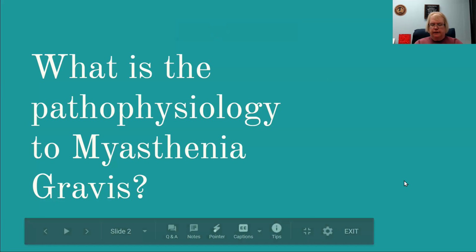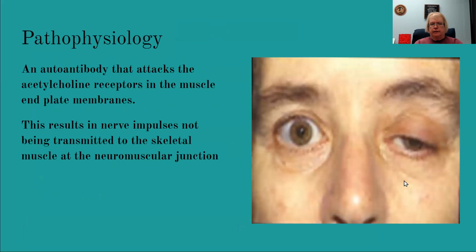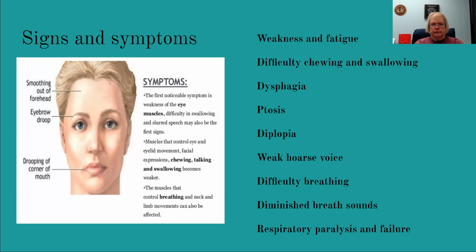So what is the pathophys of myasthenia gravis? It's an autoantibody that attacks the acetylcholine receptors in the muscle end plate membranes. In other words, it attacks its own self, the muscles, and this results in nerve impulses not being transmitted to the skeletal muscle at the neuromuscular junction.